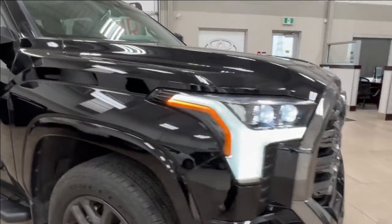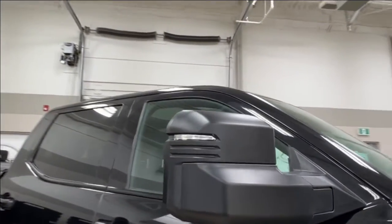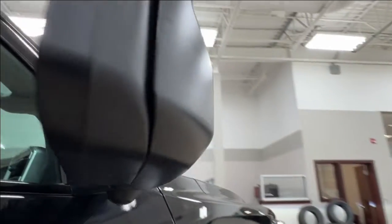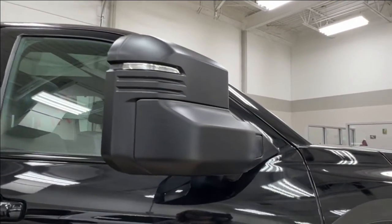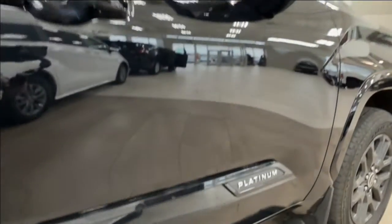As you move along to the side, you may notice that there is 3M treatment on the front end of this unit. You'll find your black alloy wheels, factory running boards, and side mirrors have integrated turn signals, blind spot monitoring, have the puddle lights on the side here. There's additional cameras under each side, and they are fully electronically adjustable in and out. We'll take a look at that when we get up front. On the front of the doors, you'll also find your platinum trim level badges.